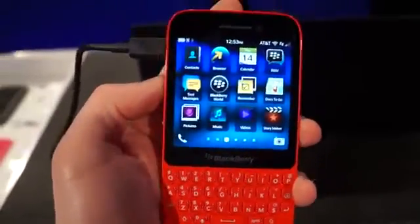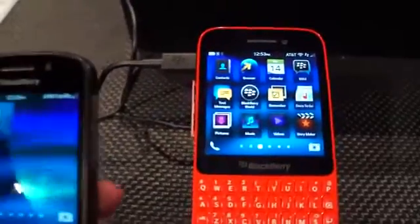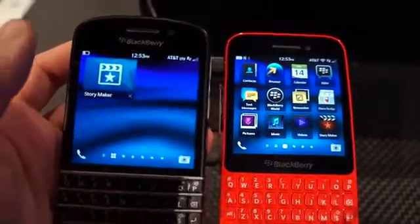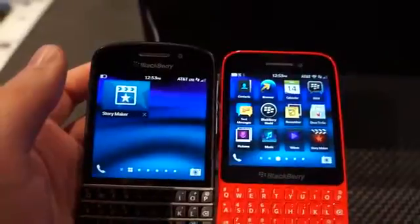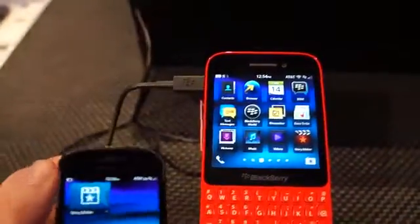So what you have here is a 3.1-inch display similar to what's found on the Q10, which we have right here. The difference between the displays is that the Q5 is running an LCD display, where the Q10 has an AMOLED display, and what that means is you'll get more vibrant colors on the Q10, but a brighter screen, as far as we can tell, on the Q5.